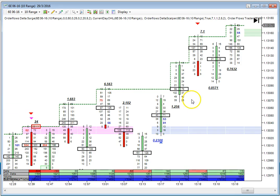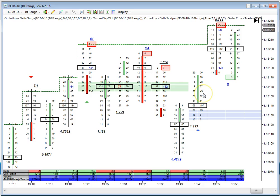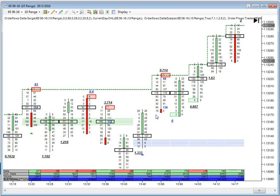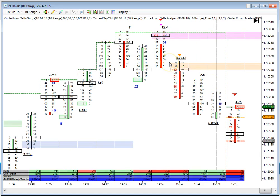Market went sideways. Another buy signal here at 1:17. Another buy signal here just before the 2 p.m. close, the old floor close hours. Took out the new highs, hit the high, got a sell signal right up there on the high. Again, it's right before the close, an hour before the close.